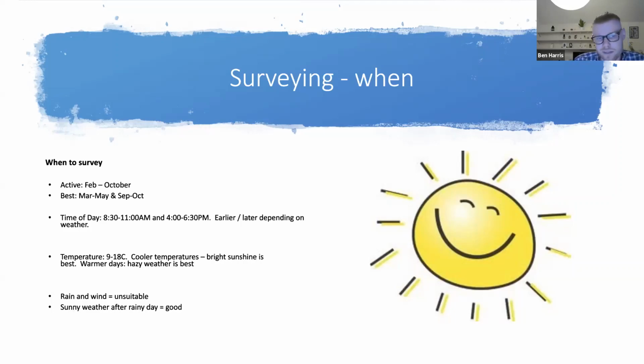They are active between February and October, and you will get results during any of those months really. But the best time to do it, if you want to optimize your results, is between March and May, when they're coming out of hibernation. They're looking to bask a lot, and they're looking to breed, so there's a lot of activity. But also in September and October, when they're looking to feed as much as possible before they go into hibernation.